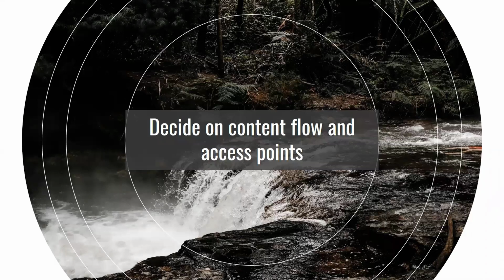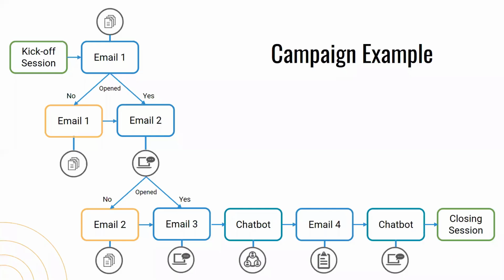So you obviously have to decide on the content flow and the different access points. What could that look like? I just gave you an example. But mapping that out when you start creating a training solution is so important, because then you can not just personalize that content, but you can also have them access it at the right time.